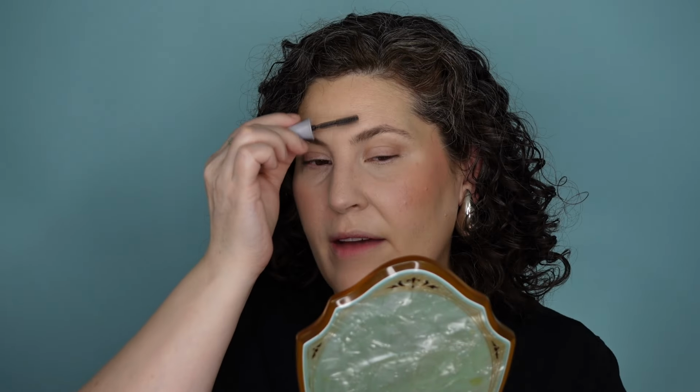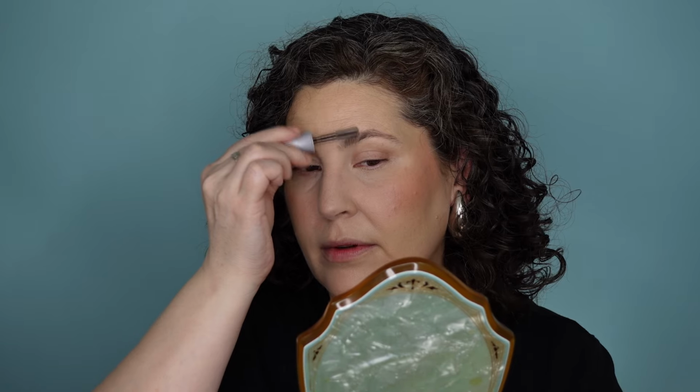Eyebrows are one of those things, or eyeliner if I wear the wrong liner, or if I wear a lipstick without a lip liner. Talk about things that age me. Wow. I'm gonna throw in a little bit of the 24-hour brow setter from Benefit. This is just a clear gel to hold my brows where I want them. It doesn't have any color in it, but I feel like I already filled them in where I want to.